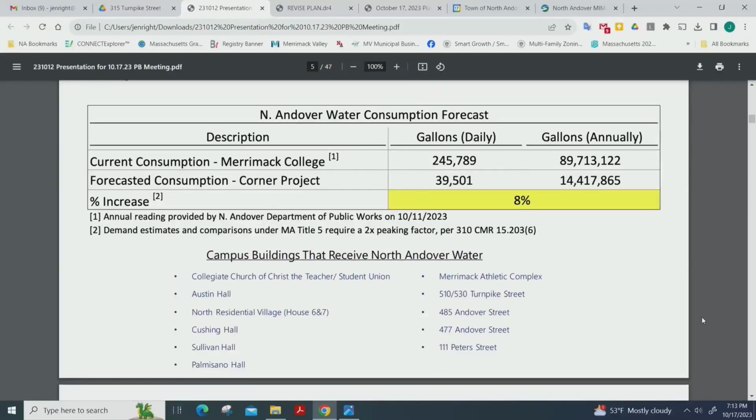Sure. Jeff Ketteretz with VHB. Just following on that, we pulled some information from previous water meter readings for everything from the North Andover buildings. So listed below are the buildings on campus that are served by the North Andover water system. And above, based on that reading, is just a quick comparison. We pulled the annual readings from the town for the year October 2022 through 2023. If we equate that to what our proposed daily demand is, we do include a 2 times, or 200%, peaking factor when we're comparing the estimated rates to the actual ones. So that puts this project at about an 8% increase over the current draw on campus. Okay. Anybody have any questions or comments on that?